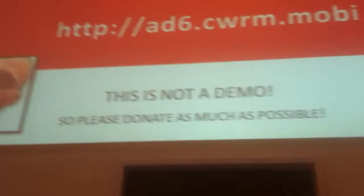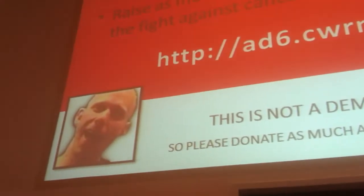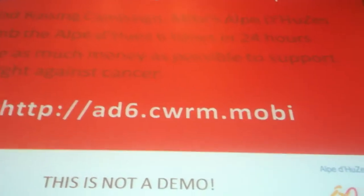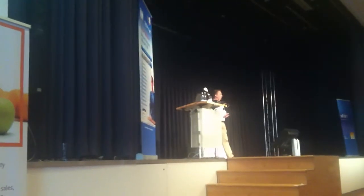Their goal, I believe, is to raise 12 million. Mike, is 12 million the right number? 30 million. 30 million in 2 days. And they have 5,000 participants who are going to do the mountain climb. It's a lottery. You have to be selected to be able to do that. And Mike luckily got selected.